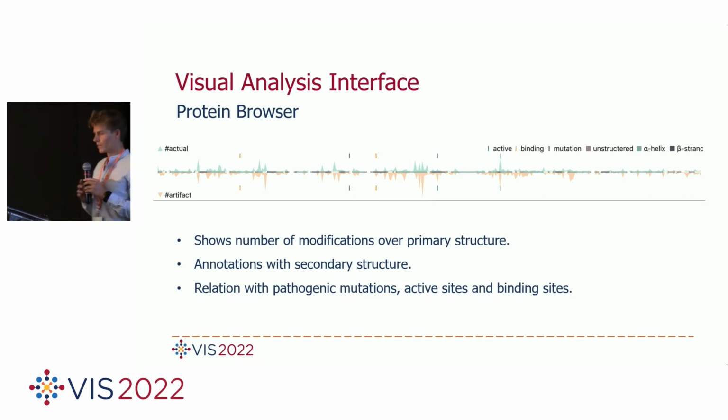The protein browser shows the primary structure of the selected protein. So we show the protein sequence horizontally, and the vertical space is used to denote the observed number of modifications on the residues. Note that in here we make a distinction between the actual modifications and the modifications that were classified as artifacts or chemical derivatives.